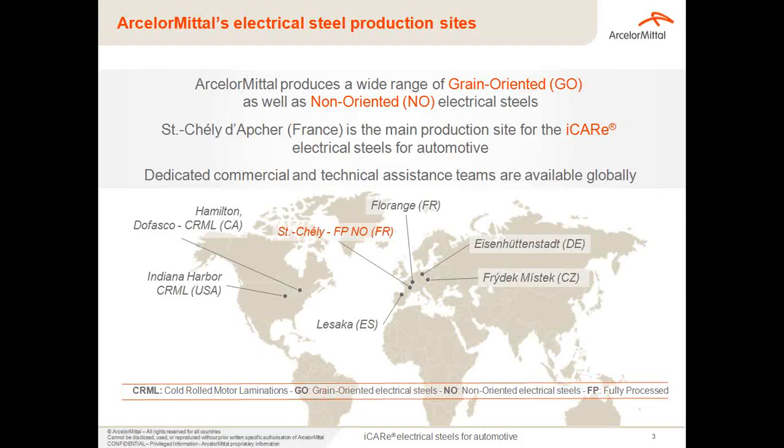That is for two reasons. First of all, because there are our global customers that want us to follow them globally. And on the other hand, it is because those steels are not produced in so many plants over the world, and therefore local customers also need to import those types of steels, for instance, in the United States.